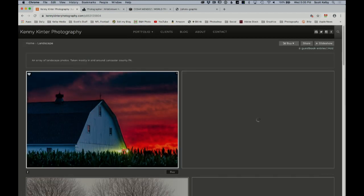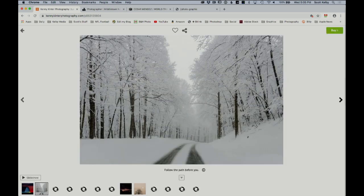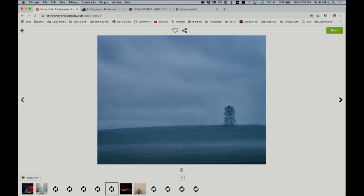All right. And what happens if you click on one? This is like the classic SmugMug layout. It's a little bit of the old school SmugMug. There are some newer ones. Yeah, SmugMug's been doing some good stuff lately. But look at the bottom. You got the thumbnails at the bottom of the screen and the larger one at the top. So if I want to jump ahead and go, ooh, what's this? I can do it.